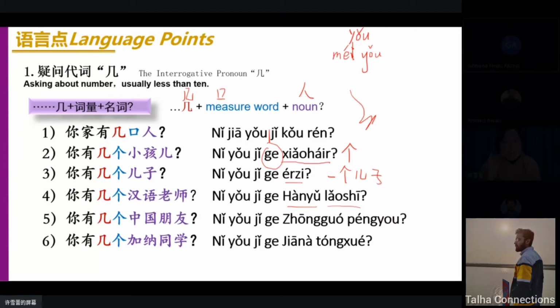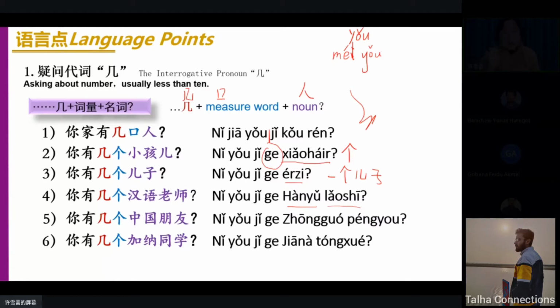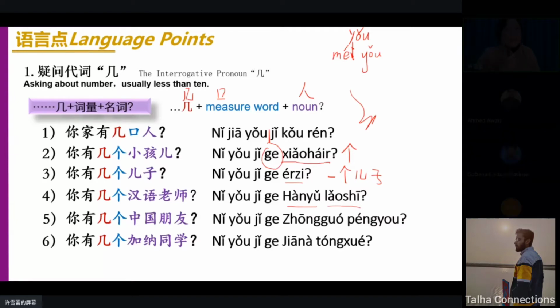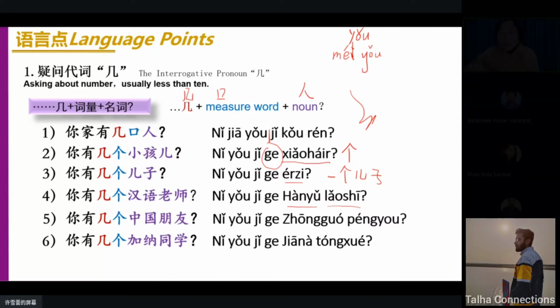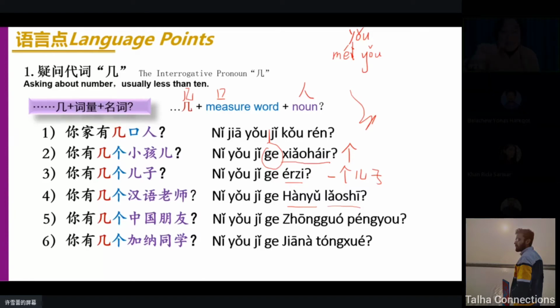Yes, perfect. 我有一个汉语老师。Okay, read after me. 我有一个汉语老师。Very good. 汉语老师。But someone mentioned he or she has 5 Chinese language teachers. Wow, a lot, right? So how to say that sentence in Chinese? He has 5 Chinese language teachers.